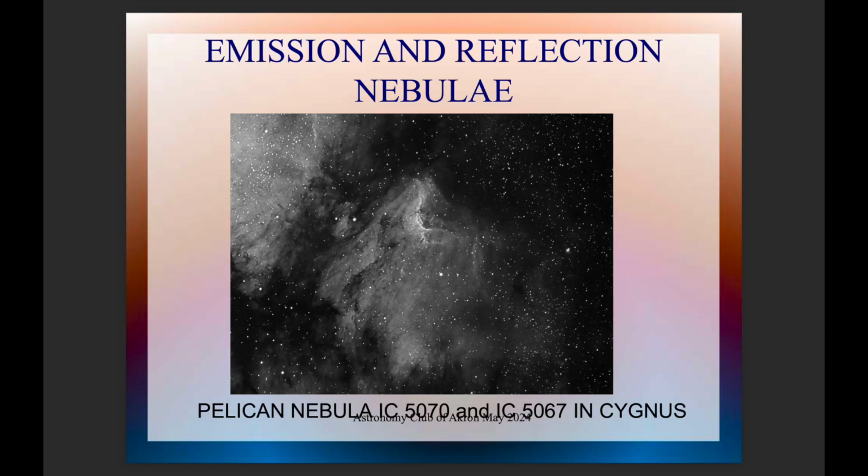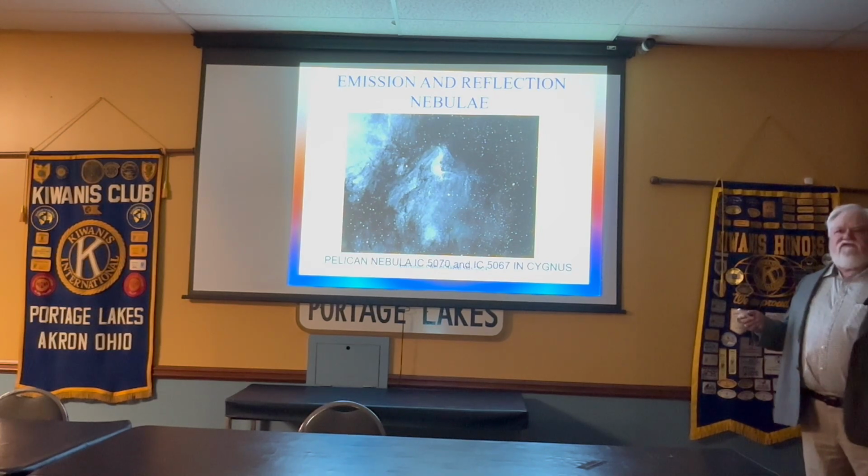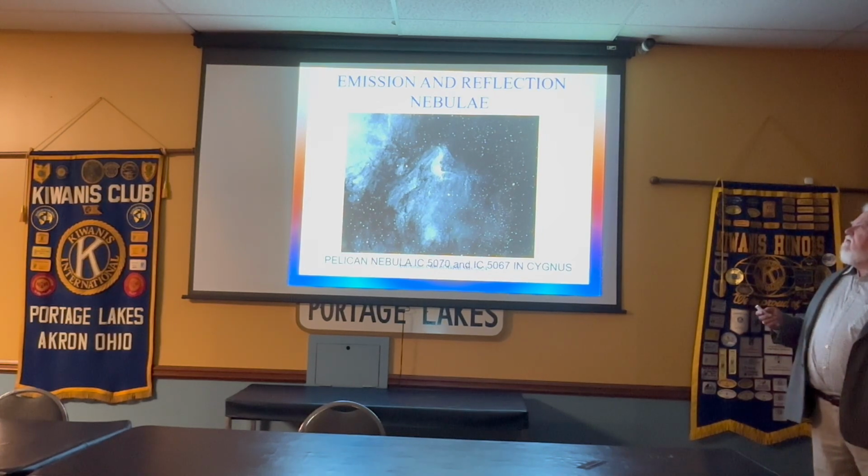I believe that, well, it's wrong in the first place. They call this a Pelican Nebula, but it's perfectly obvious to me that it's the pterodactyl nebula. They just name it incorrectly. And I believe that's the other kind of emission nebula. Again, it's star birthing. There's a lot of new stars being born, but there's a lot of hydrogen hanging around from when they were born, and it's being excited and emitting hydrogen alpha.